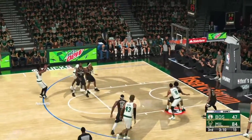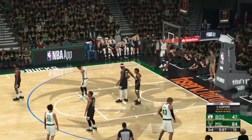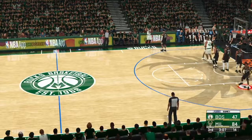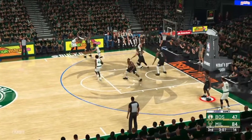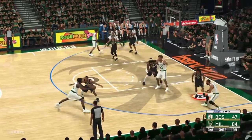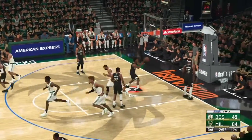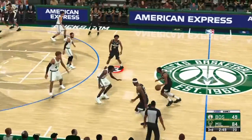Pass to Nesmith. The three is up. And they'll get another chance. Kent Bazemore. That's his second personal foul. Second team foul. So it's Boston now. It's Ellington on the wing. Clock at 6. Second chance shot. And it's good on the layup. Ellington's got 5. Getting the ball inside. Usually a pretty good recipe.